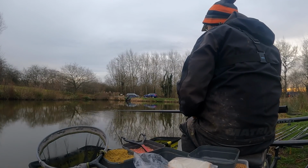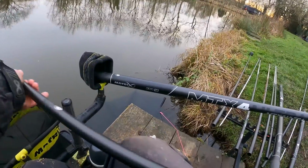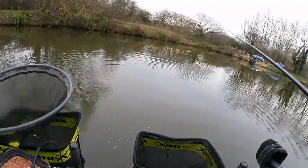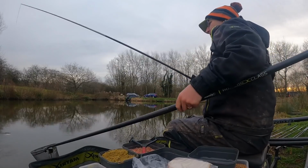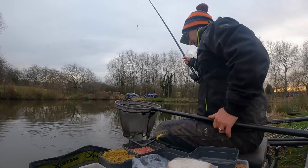Ben's just caught silvers the last 2 hours, I think. That one as well. Managed to scoop them in tight. Ooh, left one. Look at them, that fat one in.